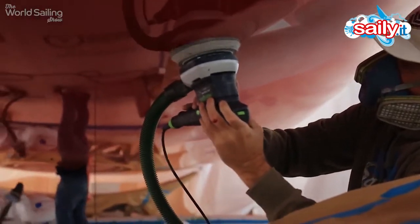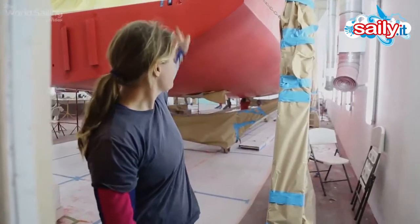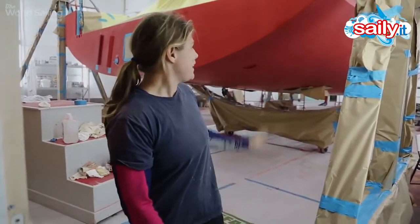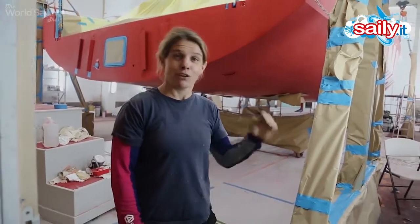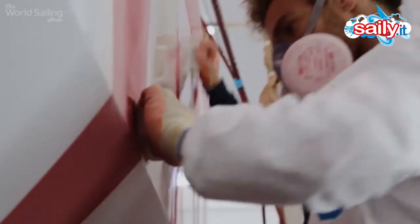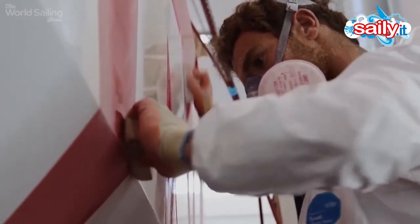This boat's coming out of the spray booth in 3 days' time, and as you can see, it's looking very red, so you can guess which boat it is, but they've still got to do the final coat on it, they've still got to do the non-skid on the deck, and they've still got to paint a few components, all that in 3 days. So it's a massive, massive show of teamwork effort in here at the moment.